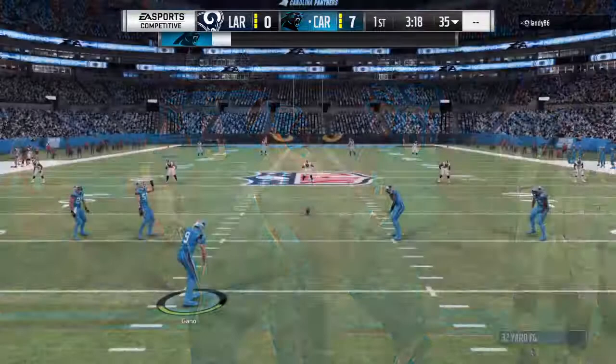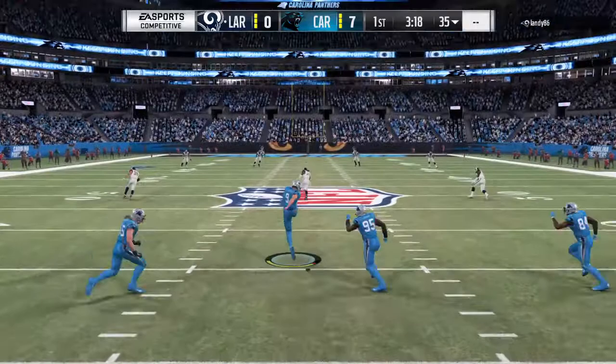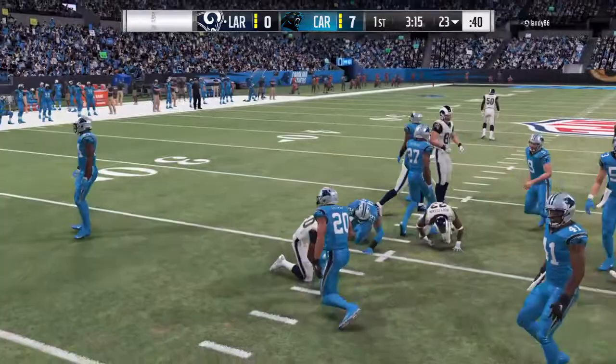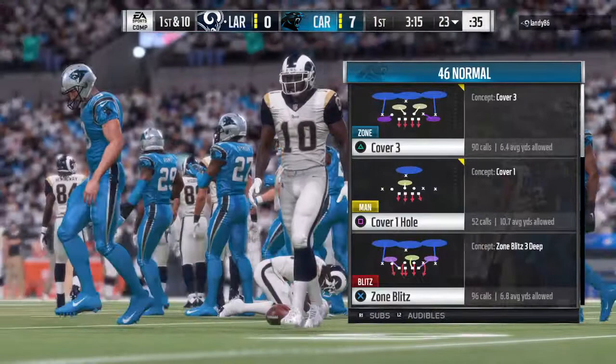Gano out to kick this one away. This is taken about 7 yards deep. And he'll get across the 20 before he's brought down at about the 23-yard line. Here's a Los Angeles offense as they get set to take possession.